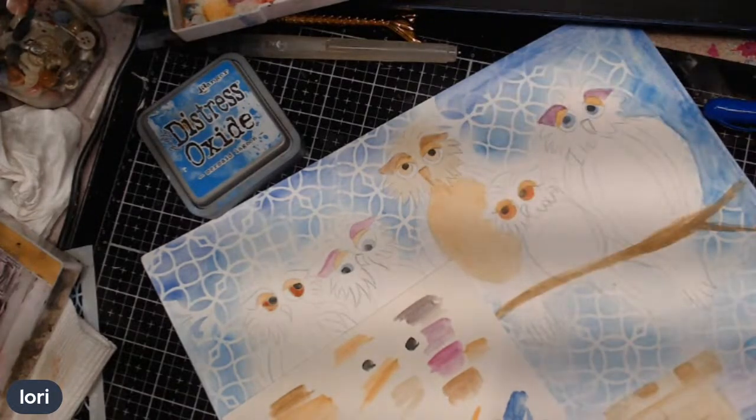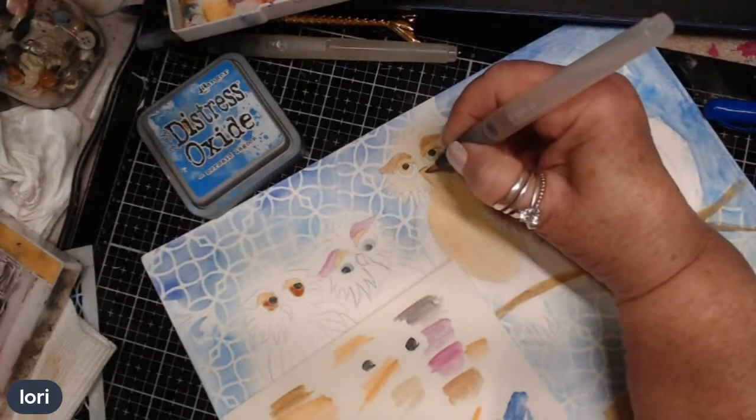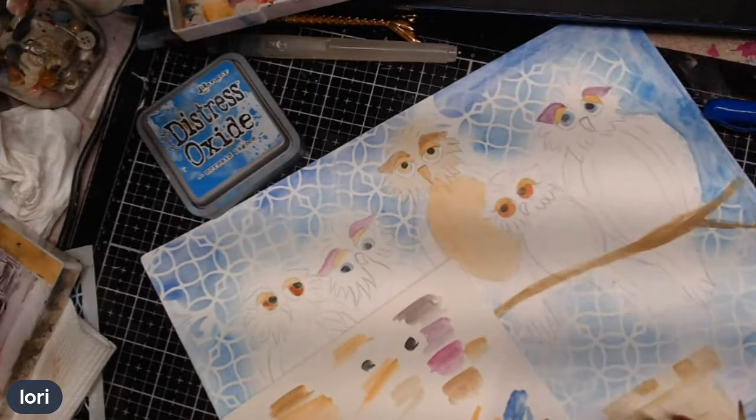So I'm not picking up enough of this color for me. I want to get this a little darker. Maybe I should let it dry.